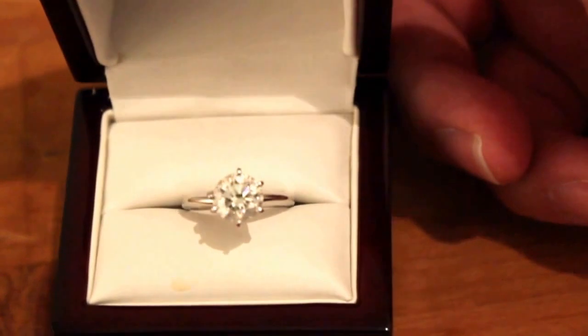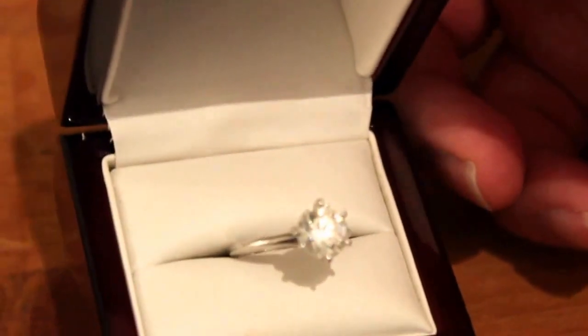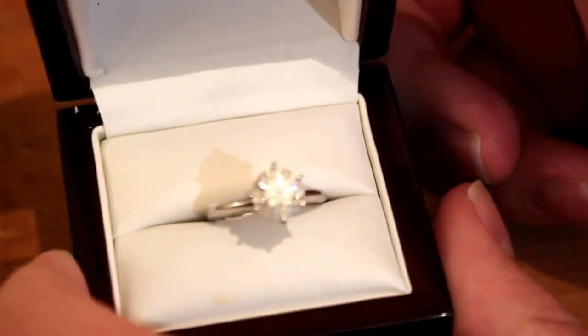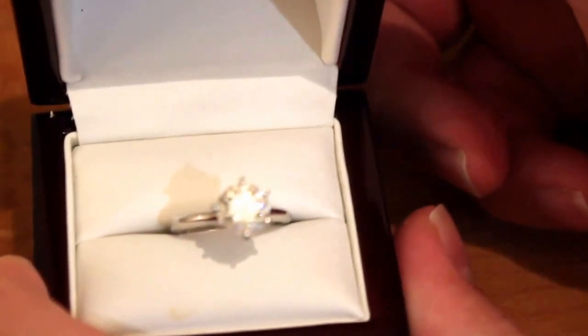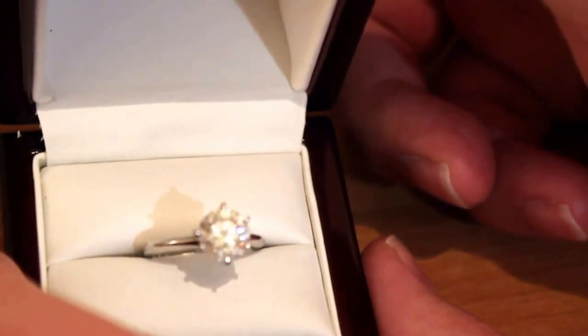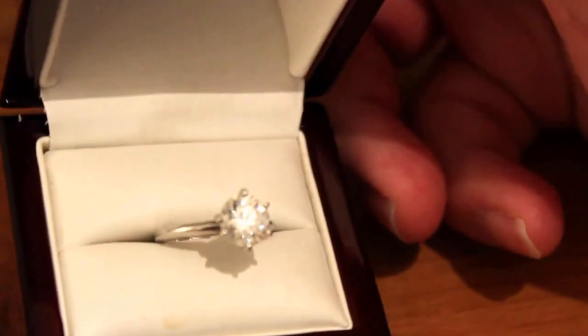They're great people. Even after the fact, they've taken care of me. The only problem with this band right now, this band's actually the 6-prong Tiffany setting. Not made by Tiffany's, but it's nearly identical to the Tiffany's. Nobody's going to tell the difference unless you look inside of the band. And be honest, nobody's going to look inside of your band.